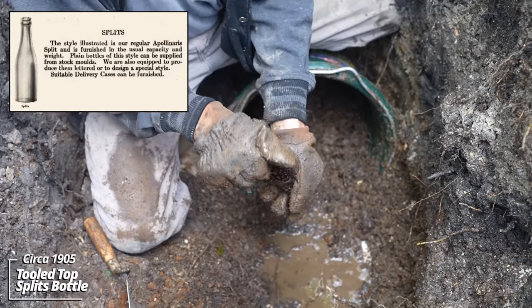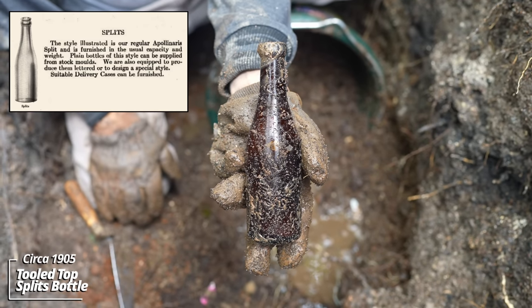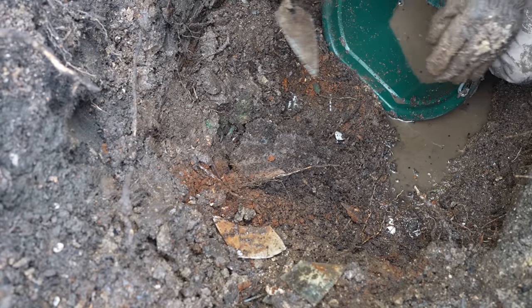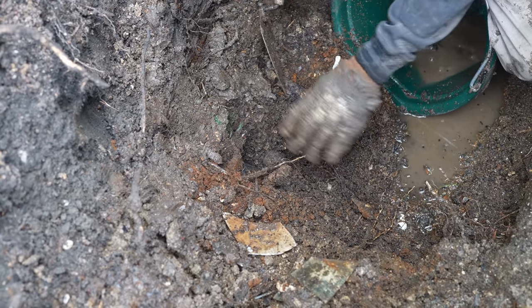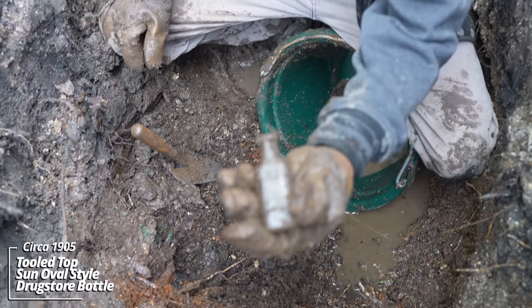Huh. It's called a splits bottle. With some kind of possible laxative water of some sort, a tooled top. Solid use layer. Looks like catalog pages that were used as makeshift toilet paper back in the day. Bunch of stuff underneath it. Little prescription bottle, no embossing.